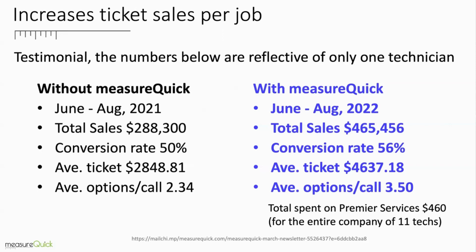So I saw him at the symposium in January in Florida, and he says, "Oh, my numbers have increased since 2022." This is just what it does for a technician and what it does for a company. So there is a motivation here.